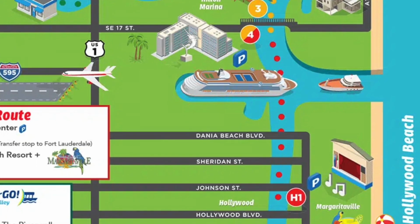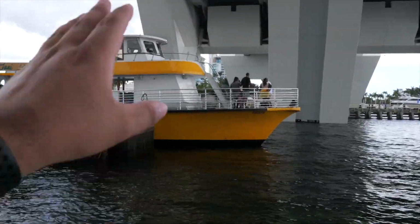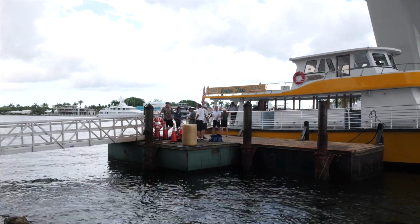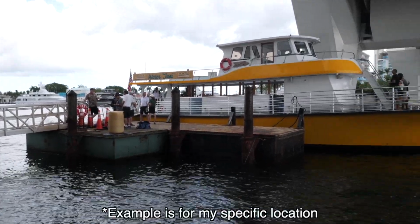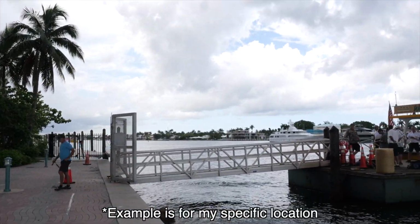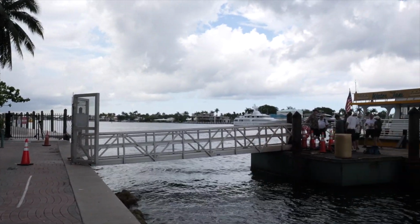So in between stop 4 and 1, excluding this Hollywood route, you have the downbound route. That will take you through stops 3, 2, 1. Then you have stop 4 going up to stop 10. Anything in between 4 and 10 would be the upbound route.